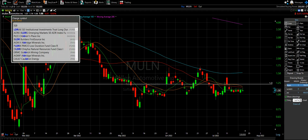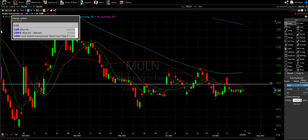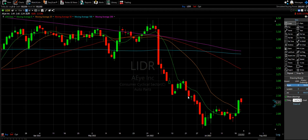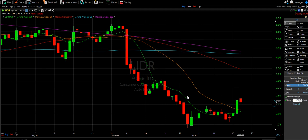So we're now moving away from a car, and we're actually going to a technology. So this is LIDAR. Interesting. I'll be honest, I did not look at the chart before I came into this view. So what's happening with LIDAR? Actually, what I'm seeing is a pretty good thing.